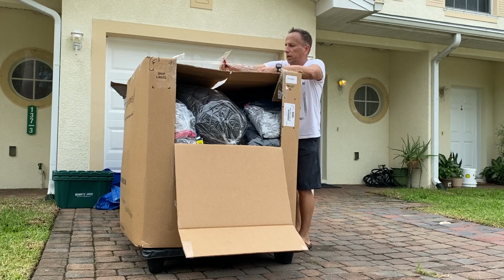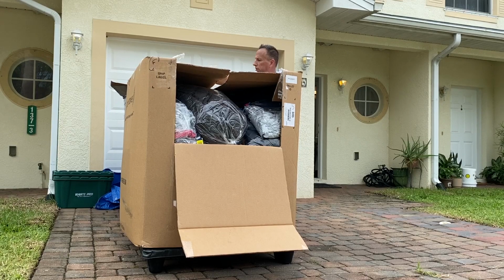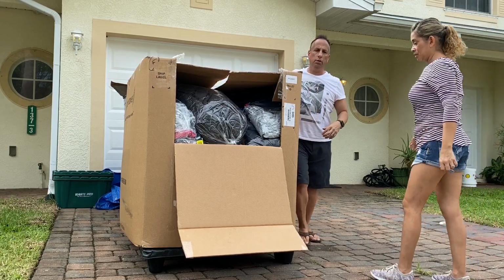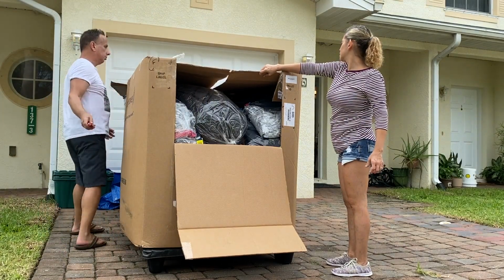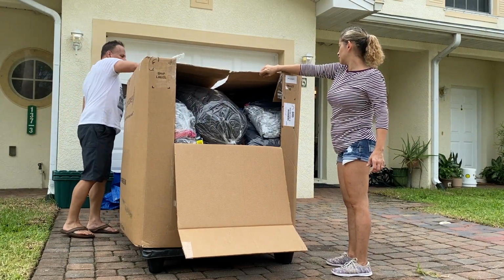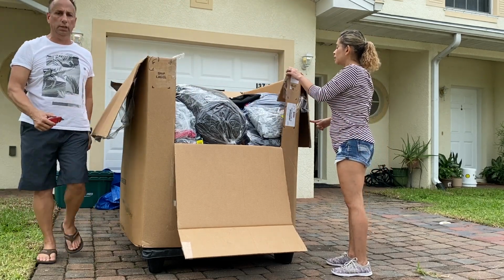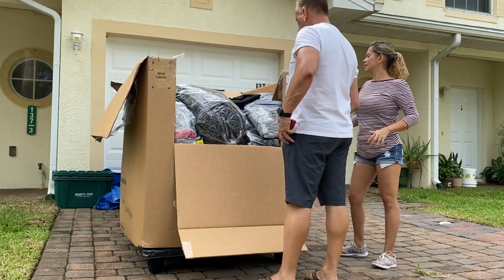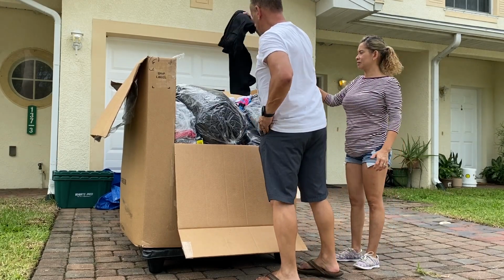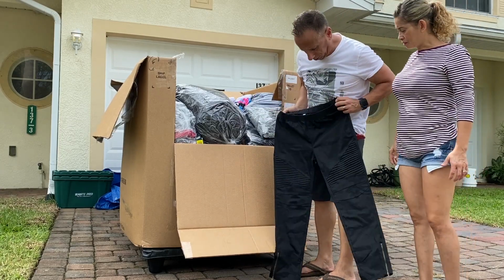Clothing, it's like this poly bag, and our garage is full, so there's no way we can put this right into the garage as we normally do. We usually have the trucker just wheel it in, so these we had to leave right in the driveway, and it started raining on the last video. So I don't think I'm going to open all these bags up, but we'll start with this one on the top.